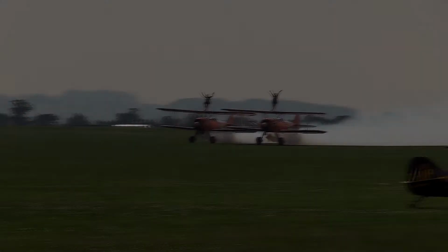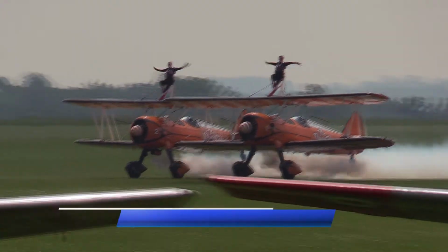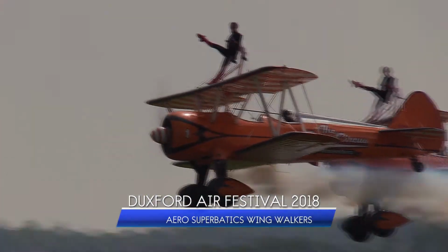Little pair of machines, two Boeing Stearman Model 75s, two very experienced pilots, two glamorous girls on the wings. It's the Aero Superbatics.